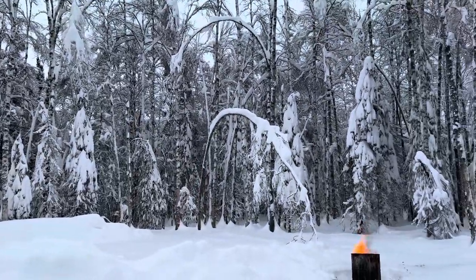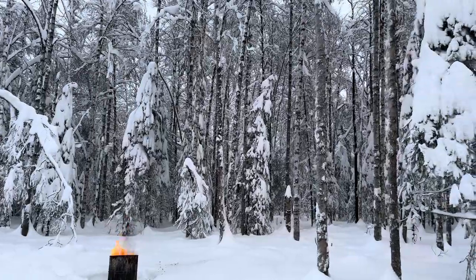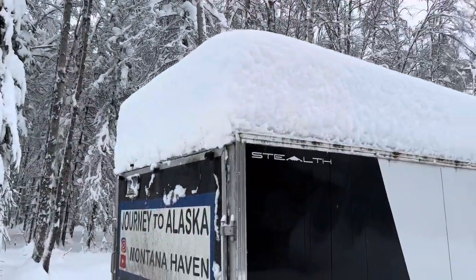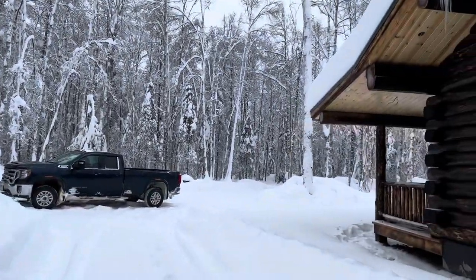Check out the outside. We've got the burn barrel going, burning a few scraps. Spent an hour or so cleaning up. And look at the snow on that trailer. It's a lot of snow. Okay, let's go check out what Ethan's doing now.